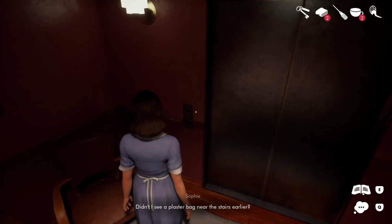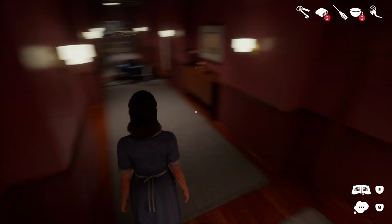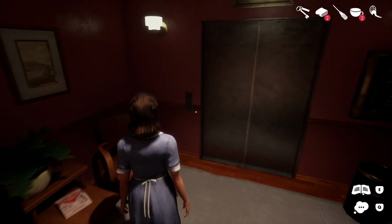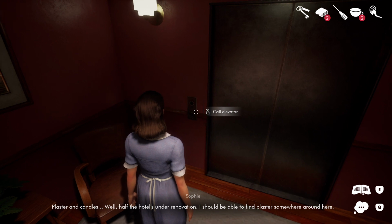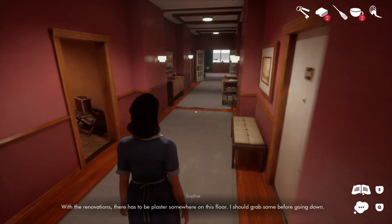Didn't I see a plaster bag near the stairs earlier? Plaster and candles. Well, half the hotel's under renovation. I should be able to find plaster somewhere around. With the renovations, there has to be plaster somewhere on this floor. I should grab some before going down.